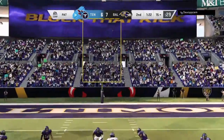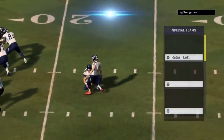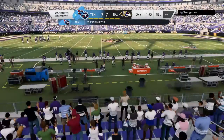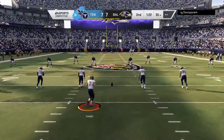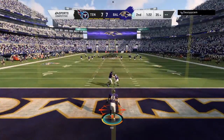Each and every time. A lot of people see that position as a fallback. Throw it to them when all else fails. Not at all. This guy can make plays, and that's exactly what he just did. Each team has scored. 7-7 here as the kick's away.